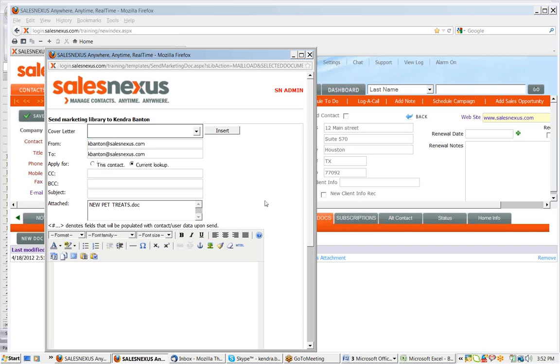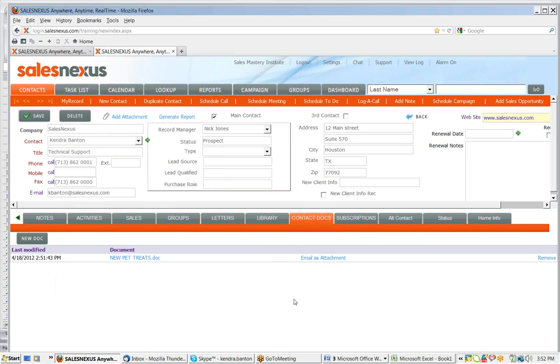Well, what it seems to be doing is it says send marketing library, so it's pulling the library page. Except I didn't have this document in the library, so I don't have it in the library either. So okay. I'm going to have to research that, Brad.